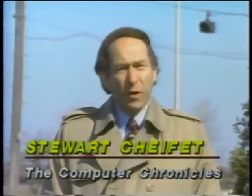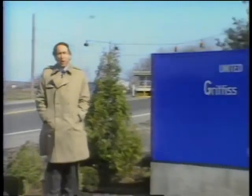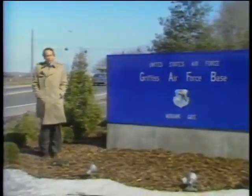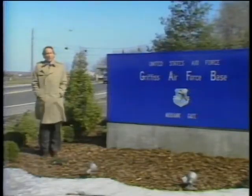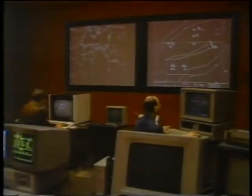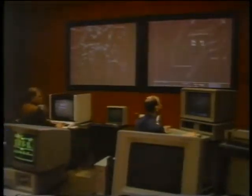At the beginning of the program, Gary and I were playing a war game on a computer. Well, they use computers for war games here too, but believe me, it's not for play. This is Griffiss Air Force Base in upstate New York, home of the Rome Air Development Center. The Air Force is doing research here on the use of computers to make those life and death decisions involved in real battle management.